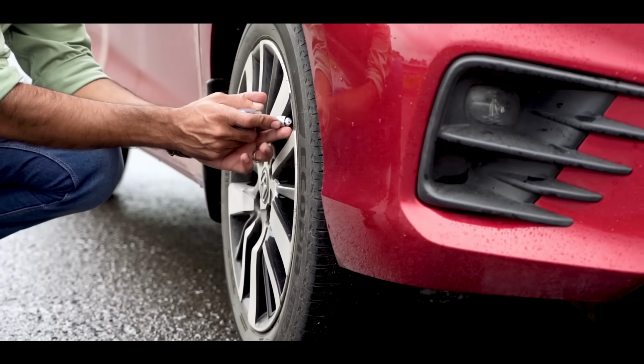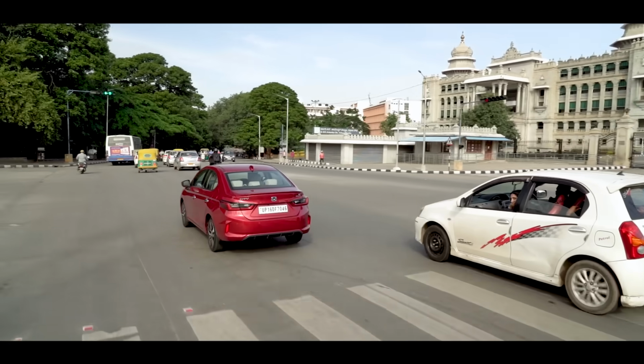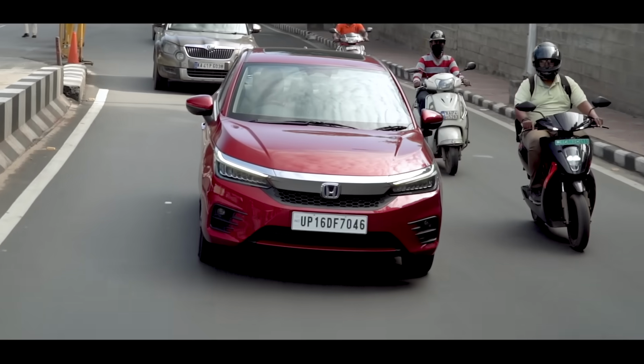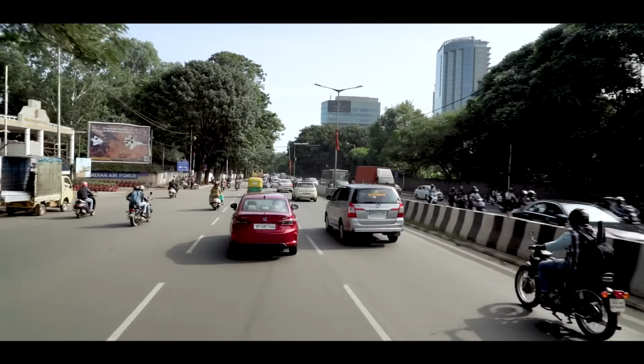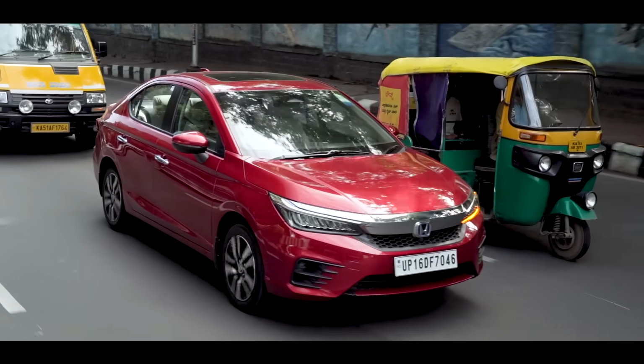Tire pressures checked and fuel tanked up to the Honda City Hybrid's full tank capacity of 40 litres, we were set to hit the road. Heading out of Bengaluru during peak traffic hour wasn't really much of a concern, as the hybrid system only benefited from the regen braking, which helped charge the lithium-ion battery.